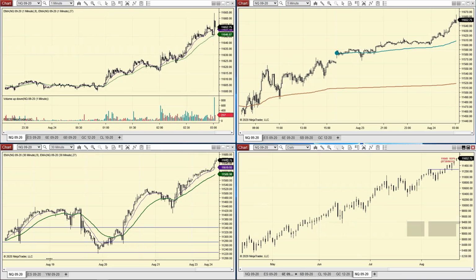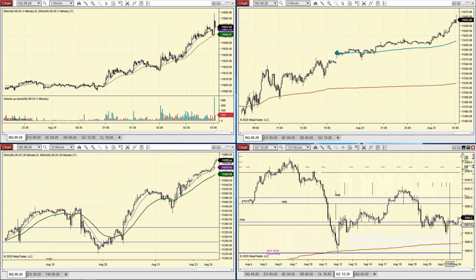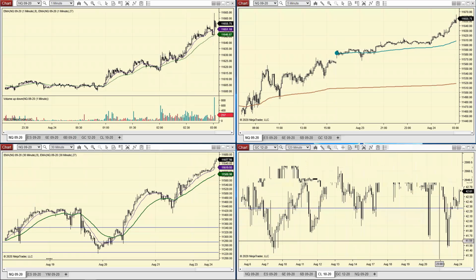And let's take a look here at the gold market. A little bit better here in the gold market, at 1954 on the December gold. And let's take a look here at crude oil. A little bit firmer here in crude oil, probably certainly being helped some by the move that we're seeing in equity indexes.